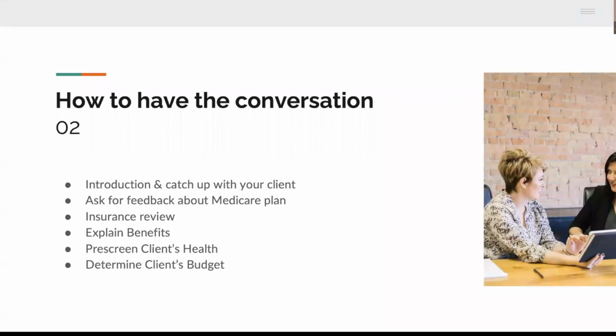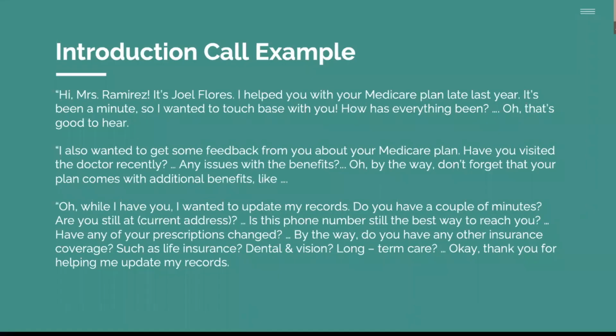Okay, so a couple different aspects of having the conversation. Let's dive in here. Okay, big part of this is reaching out to your client. You need to make sure that your client knows that you do offer life insurance, right? You're not just that Medicare agent, but you have other products in your portfolio that you can help.